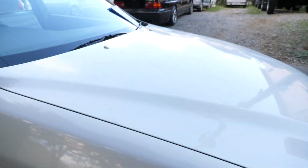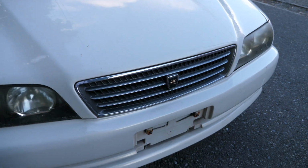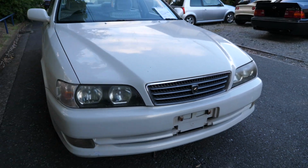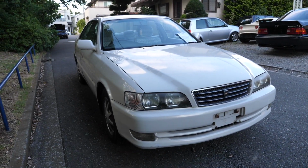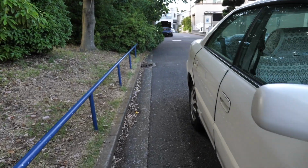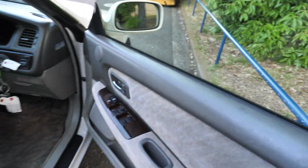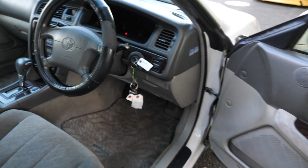Okay, hood good. We have a little bit of fade on the front grille, and I guess that's it for the body. So yeah, the body's definitely the weak point. As far as I could see, we're good mechanically. I drove the car just briefly up and down the road. Drives nicely, transmission shifts well, AC works nice and well.